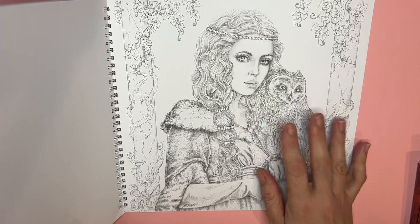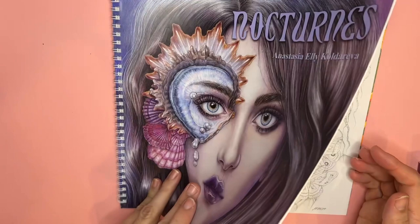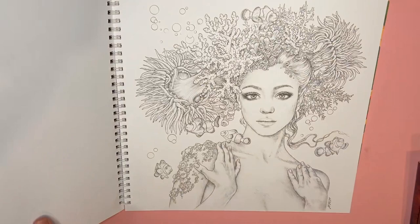And this is one I'm going to color for next month. And this is Nocturnes. Now it won't work for every picture, right? So like this one is an ocean theme. Obviously we can't pull it off with that one. So you just have to look through the books you have. For example, Hannah Carlson's Witch's Cottage. Certainly you can come up with some that would be perfect for autumn.